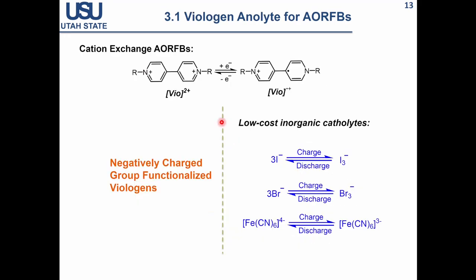But the problem is, under this pair, we need to use the organic compound TEMPO as the catholyte. Actually, the TEMPO compound is kind of expensive. So we want to utilize inorganic catholytes, for example iodine, bromide, or ferrocene, because those compounds are very common chemicals and very cheap. But the problem is these compounds are negatively charged. So we need to make our viologen compounds also negatively charged, because in that case, we can use the ion exchange membrane to make sure the viologen and the catholyte will not cross over.